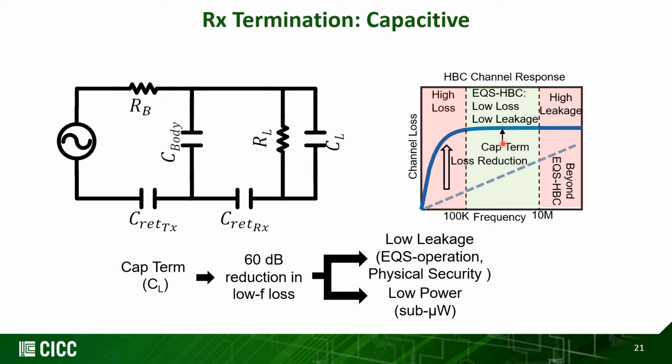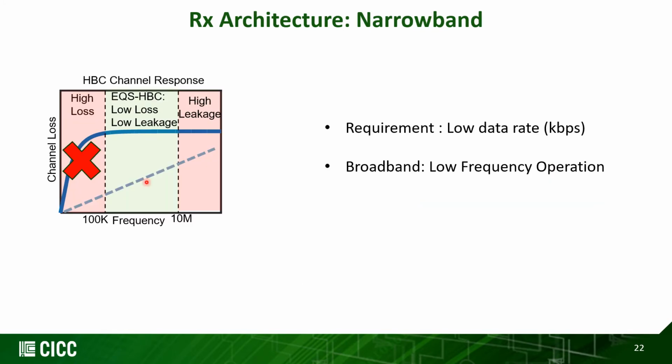Given the channel response, now let's see what kind of receiver architecture will be most optimal for the target applications. A broadband receiver is one of the design choices. But since our target data rate is low, in the range of a few kbps, that would mean operation in the low kilohertz frequency range. As we can see from the channel response, even with a high impedance capacitive termination, there is a roll-off at low frequencies. Hence, the channel loss will be high for a broadband receiver, requiring high sensitivity at the receiver, and hence a broadband architecture is not the most optimal.